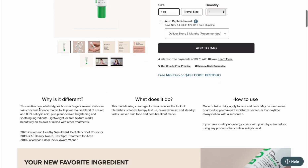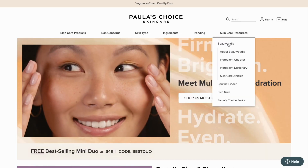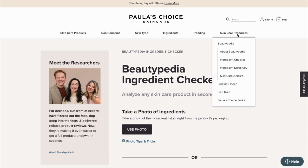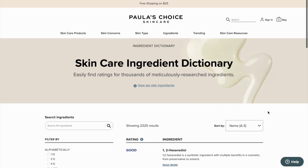Paula's Choice 10% azelaic acid booster. And guys, I think you know, if you have been watching my videos, I love Paula's Choice. I love their ingredients. I love their ingredient book, or this ingredient dictionary, where Paula's Choice is trying to teach us and educate us about the ingredients they're using, and active ingredients, and all the ingredients they're using. So I really love Paula's Choice. Their ingredients are amazing, their products are amazing, their formulations are amazing, their prices, this is not an affordable brand, guys, and we all know that, but if you want to splurge on skincare, by all means, Paula's Choice is an amazing choice and you won't regret it.